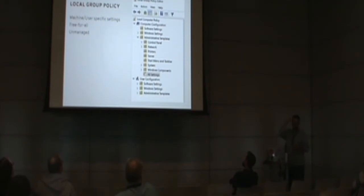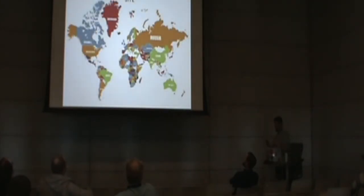You can just go into your Windows machine and change settings as you want. It's really hard. Do you want to go over every single workstation in your organization and make sure the checklist is good? Probably not. It'll get real tedious real fast. So it's unmanaged. The next is the site.